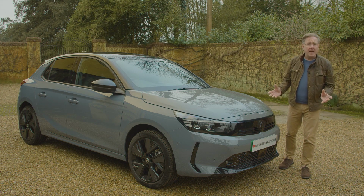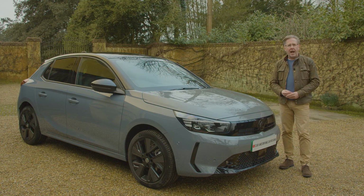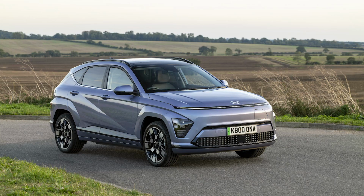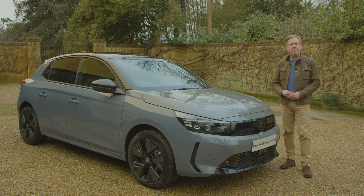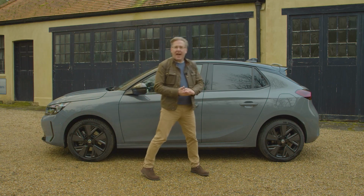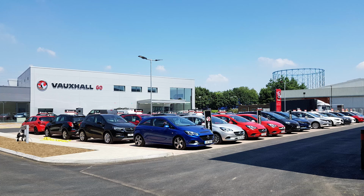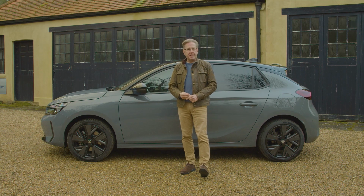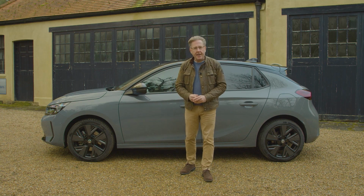There aren't really any other direct all-electric small hatch options. A battery-powered family hatch like a Kia Niro EV or a Hyundai Kona Electric would cost from around £35,000, but both of those are slightly larger cars. If, having considered all of that, and you've got your Vauxhall salesperson to sharpen their pencil a bit, and you decide that it is a Corsa you really want, then you're going to need to know about standard specs. So let's take a look at that now.